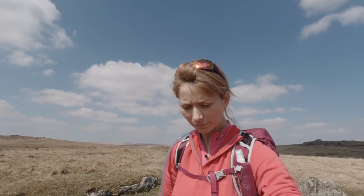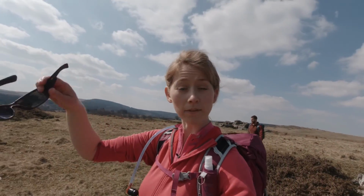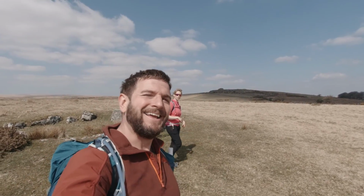Huts and walls and smelters apparently. Oh, smelting. So we're going to take you next over to Middle Tor and then on to Kestor Rocks. Yay! Woo! Come on, let's go.